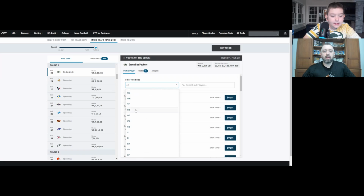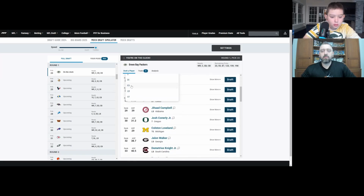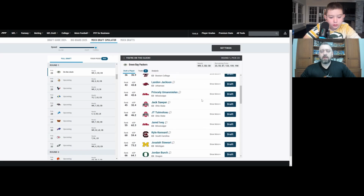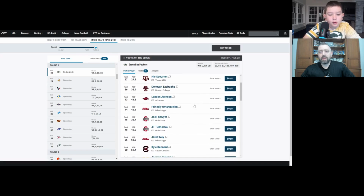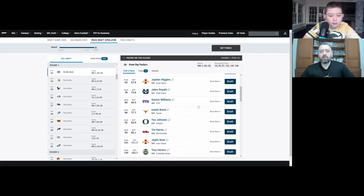But I do want to continue to look at the edge rushers. So let's pull up edge rushers here. And a guy that I really like, Jack Sawyer, I think he'll probably be available here in the second round. So I'm not going to dive into him quite yet. So let's go ahead here. Maybe we take wide receiver here in the first round.